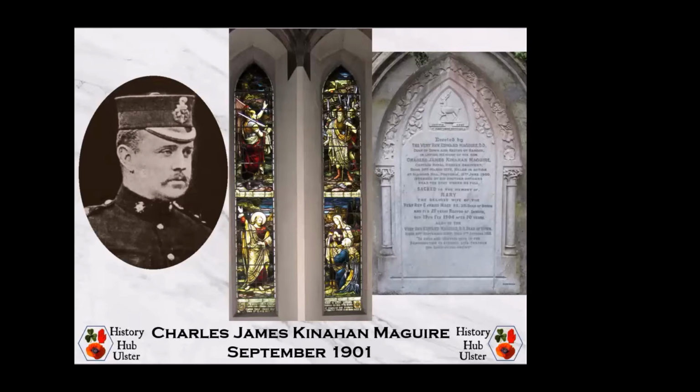At the commencement of the Boer War, he was serving at the Regimental Depot in Chichester, but he volunteered for active service, joining 1st Battalion in South Africa in April 1900. Captain Maguire was killed in action on 12th June 1900 at the Battle of Diamond Hill, or Slag von Donkerhoek, as it's known in Afrikaans. And that took place on the 11th and 12th of June in central Transvaal.